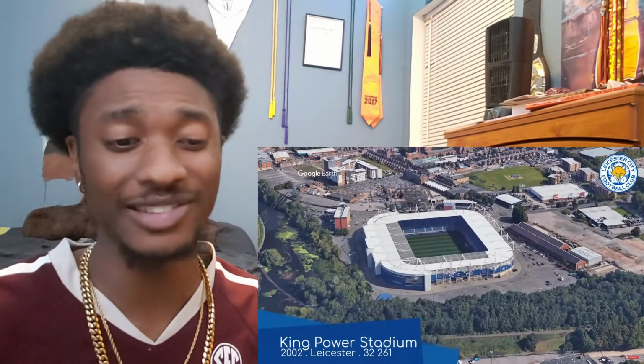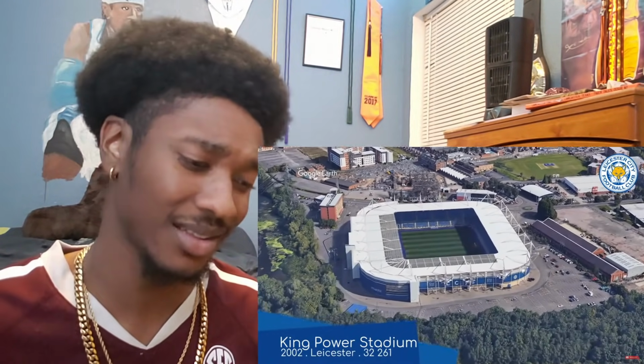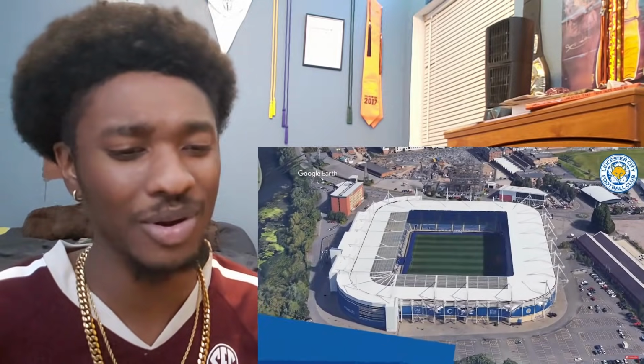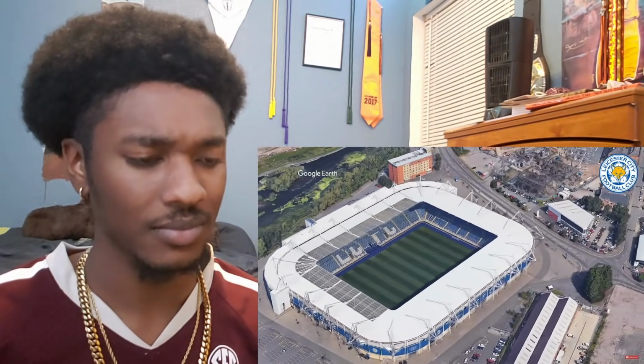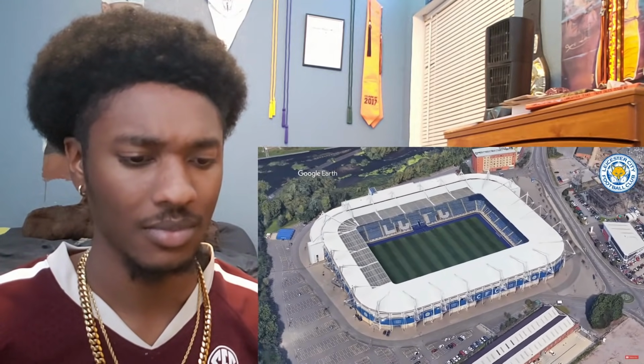Leicester, that just looked like a stock stadium. To Leicester City. A stock stadium, bro. It's just a rectangle. Unthinkable. And I'm glad to see that the wheels haven't fallen off since then.